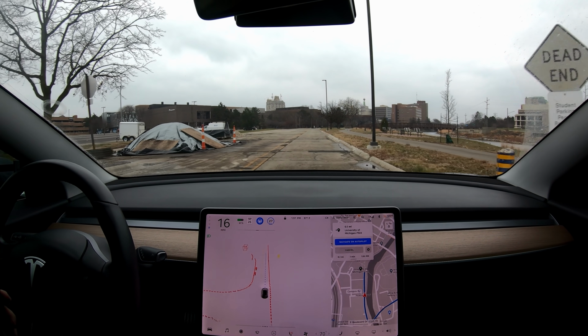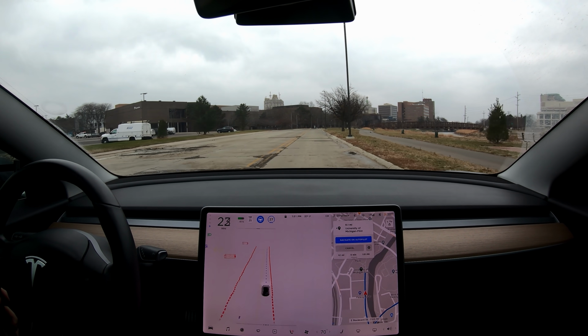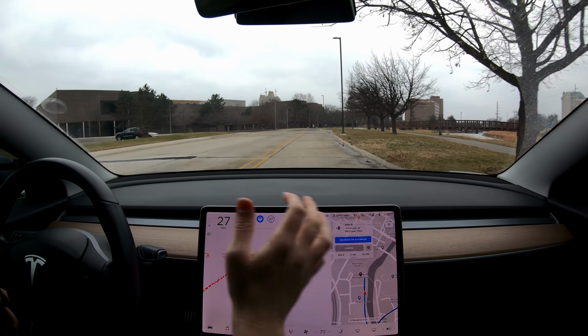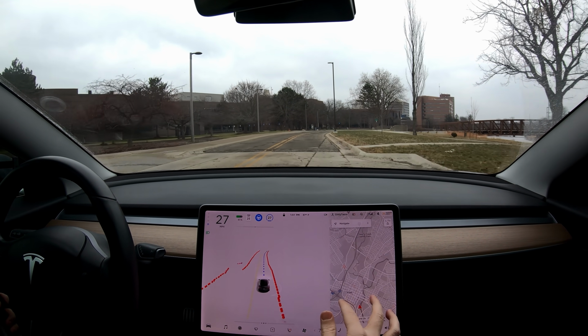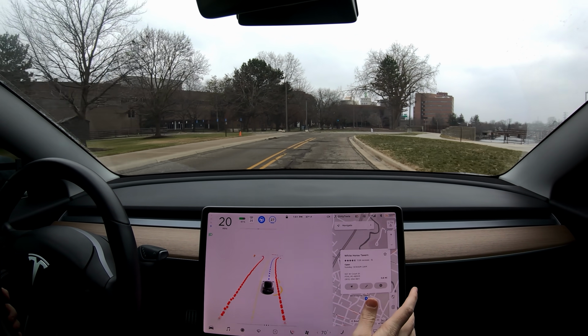So here we are, U of M Flint. Pretty funny, we're normally driving around U of M Ann Arbor, and this road is a dead end, so it'll be interesting to see how the car gets out of here. So let me cancel this and put in a new destination for us. I have no idea where, we'll just pick something. Yep, so here's the dead end.